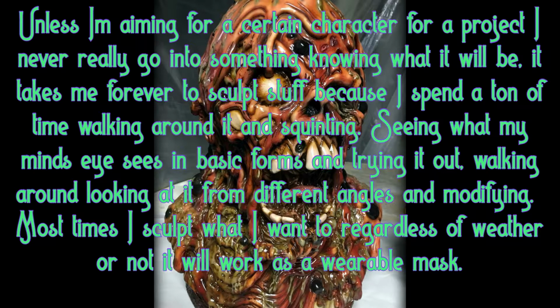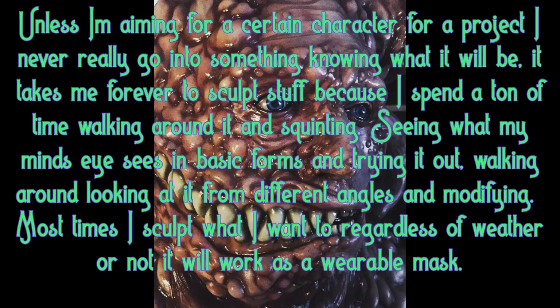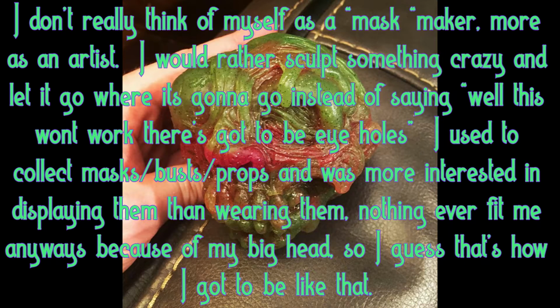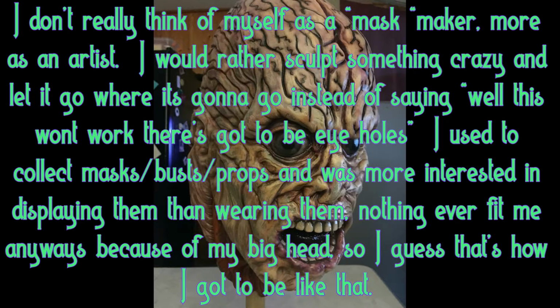Seeing what my mind's eye sees in basic forms and trying it out, walking around, looking at it from different angles and modifying. Most times I sculpt what I want to, regardless of whether or not it will work as a wearable mask. I don't really think of myself as a mask maker per se, more of an artist. I would rather sculpt something crazy and let it go where it's going to go instead of saying, well, this won't work here, there's got to be eye holes.